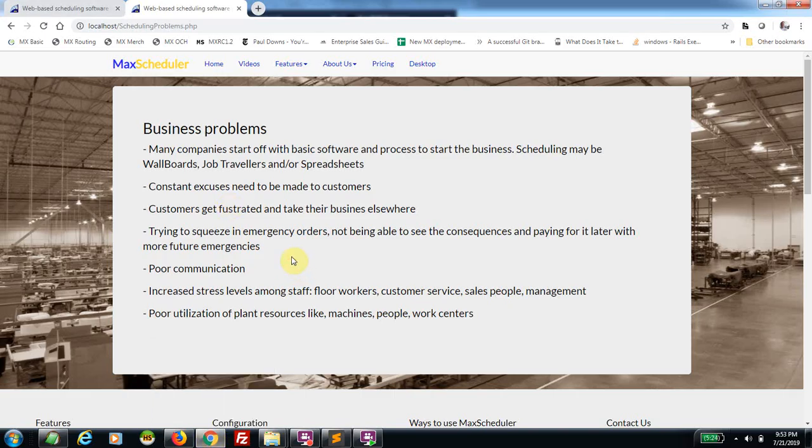Going beyond the process problems, there's also a cultural issue. If you're not doing great at scheduling, there are increased stress levels among staff, floor workers, customer service, and salespeople, because they're constantly running around trying to keep on top of things. Another example is poor utilization of plant resources, for example, machines, people, and work centers.